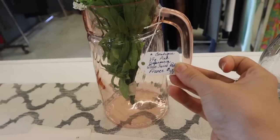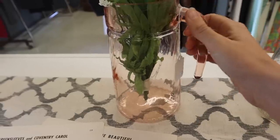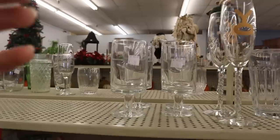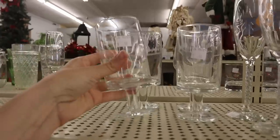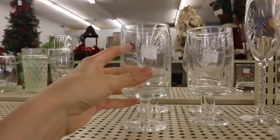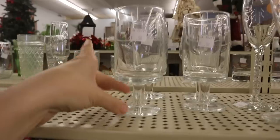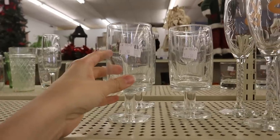Vintage pink depression glass, made in France. Oh my gosh, $48. But look how pretty it is. I've seen these glasses a couple of times and I think they're really pretty. I like how flat this is on the bottom and how they go up. I have too many pedestals, I think. Like goblet style, but I feel like it'd be pretty for the pop-up.